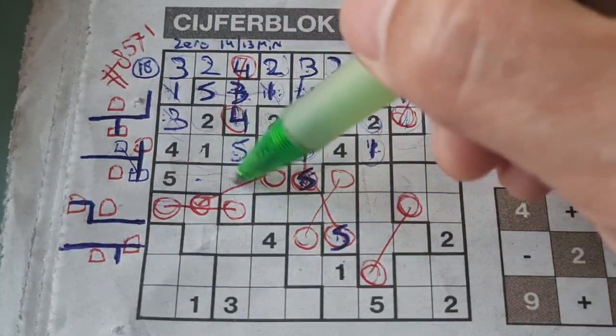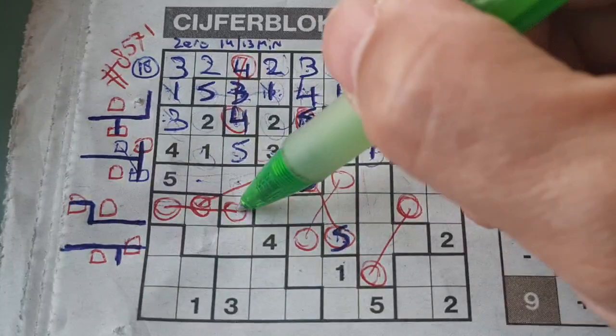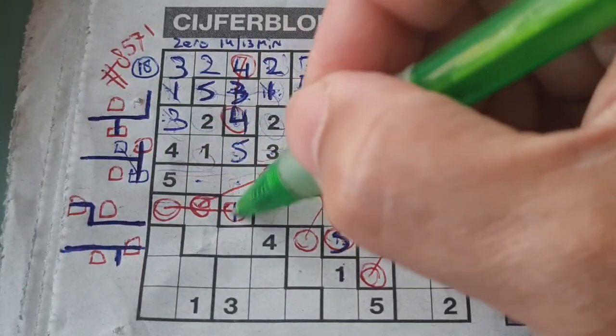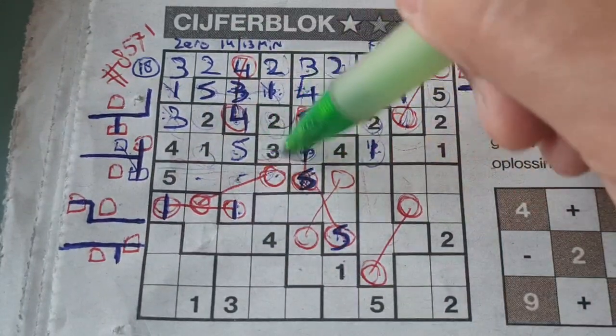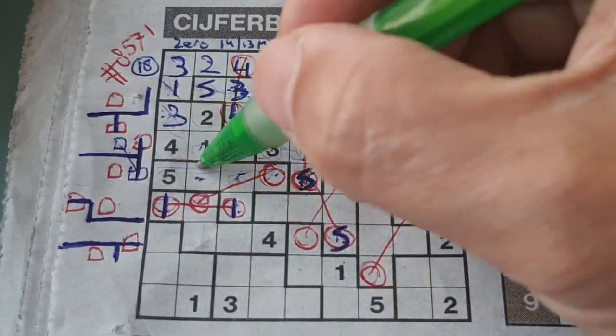These 2 boxes can be a 1, that box can be a 1, so 1 box left for the 1 in this area, supposed to be here, is connected with that box, should be so 1. These 2 boxes can be 3, so 1 box left for the 3 in this area supposed to be here.